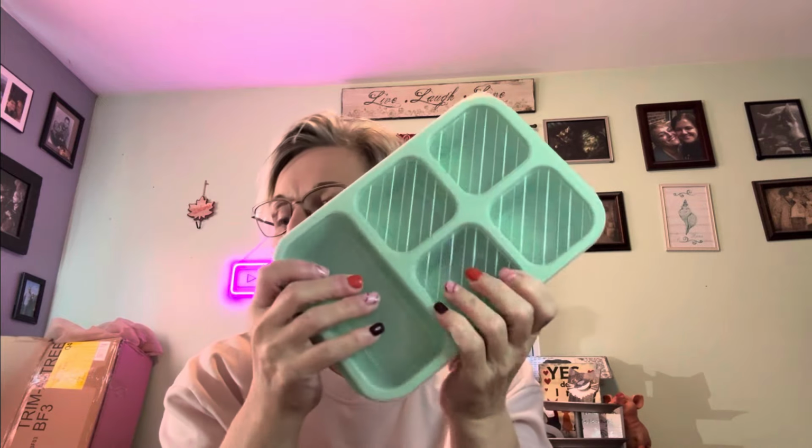So this one will be perfect for us. We'll have our little popcorn and then we'll have trail mix, little goobers. She loves the goobers for movie night because she mixes them with her popcorn. And some cheese and chips, so this will be perfect. But this was also free. So this was number two. I'm pretty sure this was my second free one.